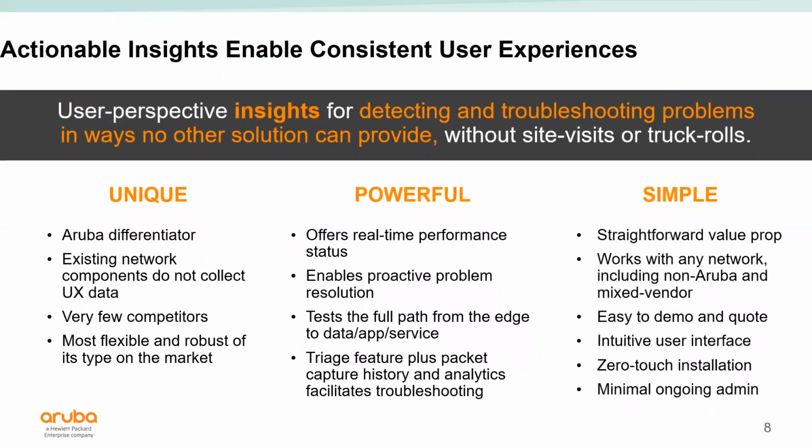All right, so this is a really unique product. I hope you would agree after hearing a little bit about it, but it's a real Aruba differentiator. You can use this in existing network components, and there's not really any competitors out there that make a product like this all the way around as Aruba does. It's very flexible and robust, like I mentioned, the only one of its type in its product category.